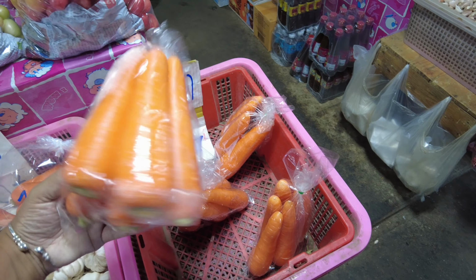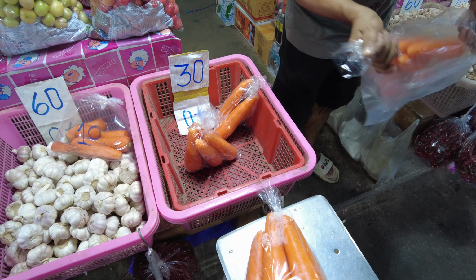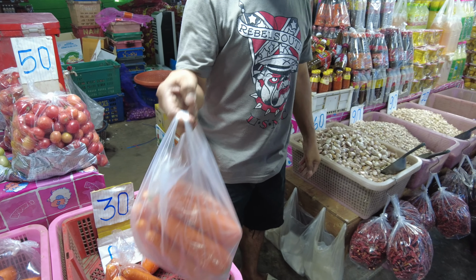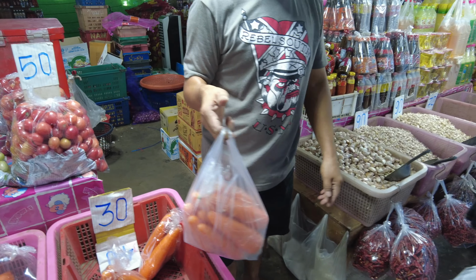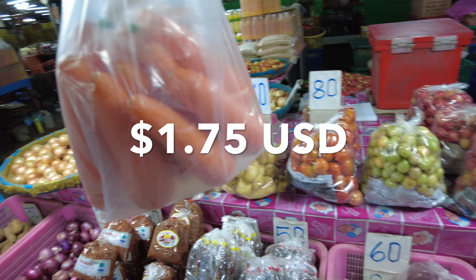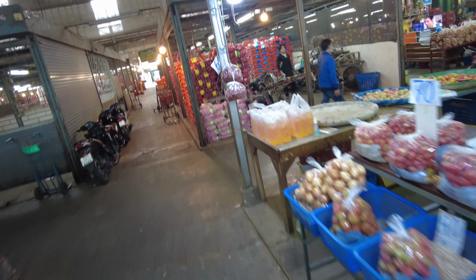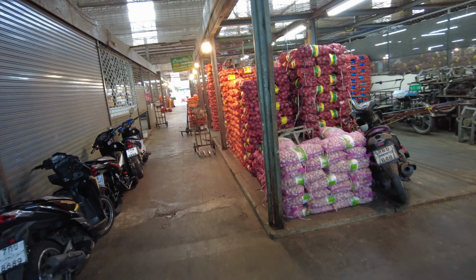This is what I like. I don't have to go over to that other one. This is perfect. How much? 60? 60 baht. So all those carrots for 60 baht. You can't beat that. So I don't need any tomatoes today. I've got onions, I've got potatoes.